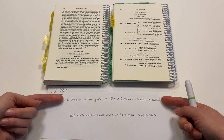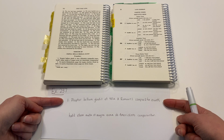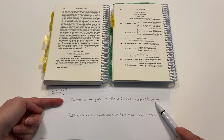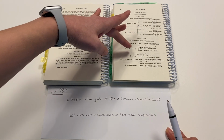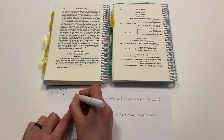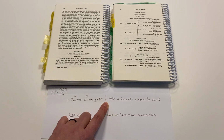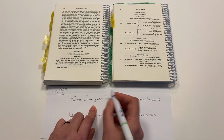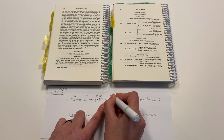So we start with the first independent clause here, which is propter bellum gladii et tela a Romanis comparata erant. Right away I'm noticing the combination of a fourth principal part verb with a being verb. So I am seeing that this will likely be a passive voice, perfect, pluperfect, or future perfect tense verb. I also recognize right away we have a preposition and an object of the preposition. We have a conjunction, and I believe that there are two subjects here. These endings look to be nominative plural for each of these words.